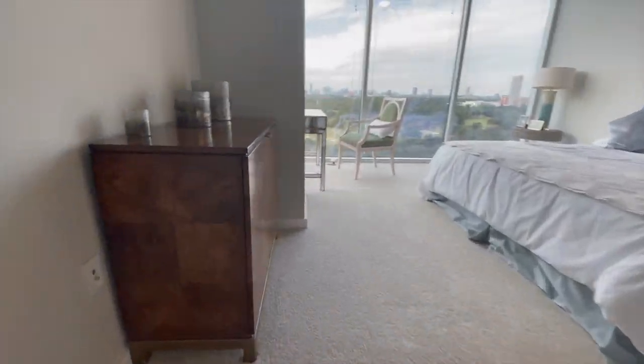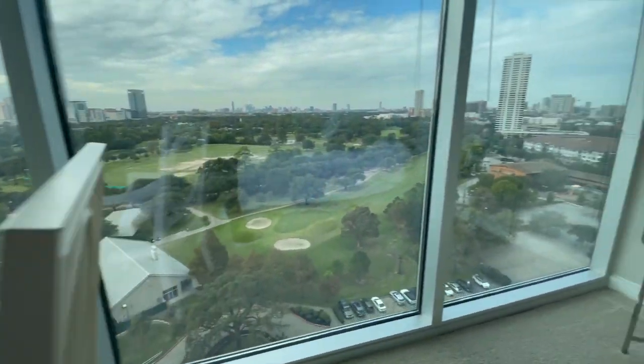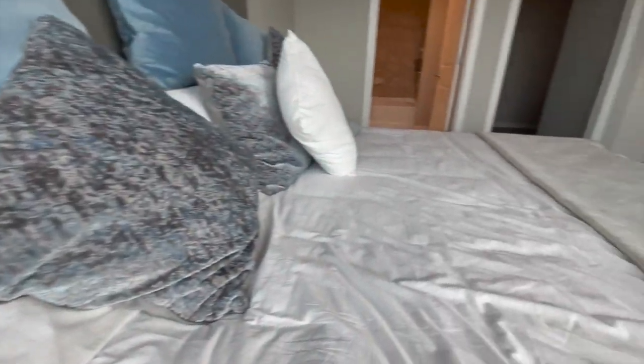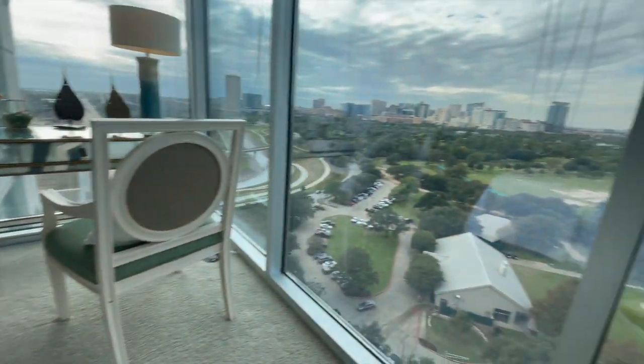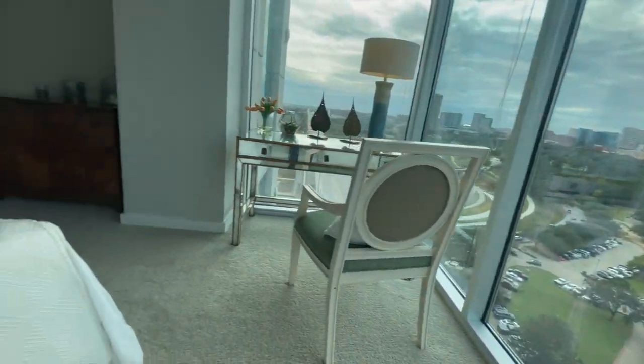This specific unit is their two-bedroom, two-bathroom floor plan, starting at 1,184 square feet and ranging between $2,384 to $3,415.